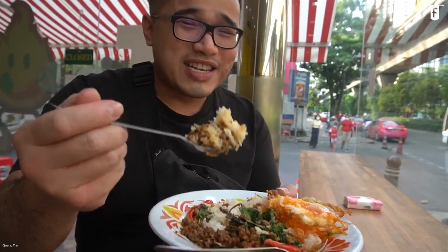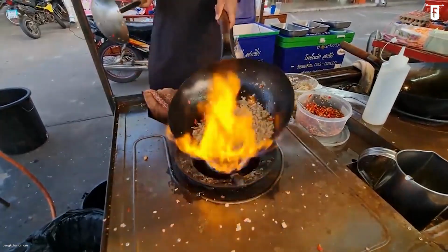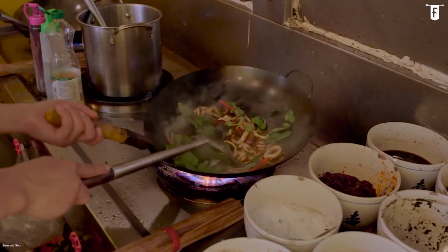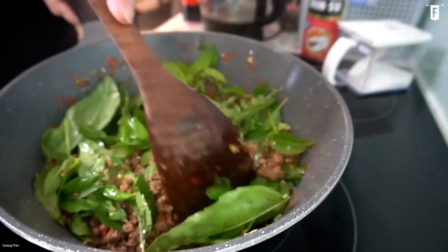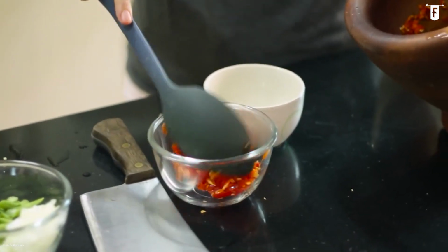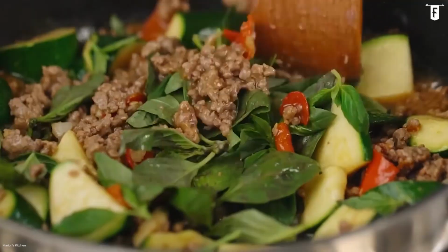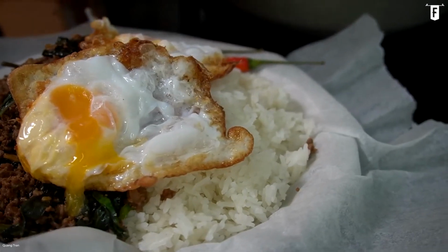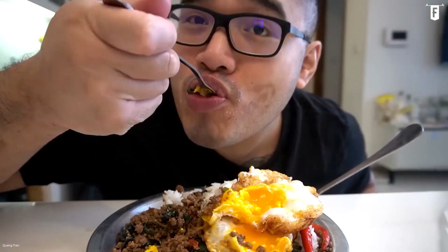Pad Krapow, although a Thai culinary pride, was heavily influenced by Chinese cuisine. The meat, which can be pork, chicken, beef, or seafood, is sautéed in a wok over high heat, together with garlic and holy basil. It is then flavored with fish sauce, oyster sauce, soy sauce, cane sugar, and bird's eye chilies. Some street chefs also prefer to mix some vegetables into the party, such as baby corn and carrots. Nevertheless, most would serve pad krapow on a bed of steaming white rice and topped with a crispy fried egg. Delicious!